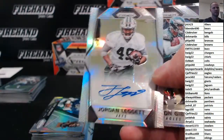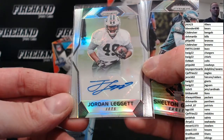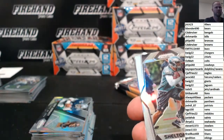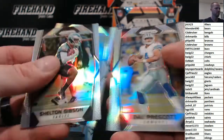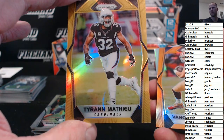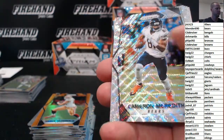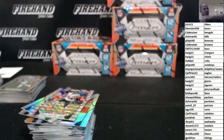Jordan Leggett for the Jets. Gold, Tyrann Mathieu for the Cardinals. 2 out of 10. There you go. The Cardinals, part of a combo. TSDST5 Jets and Cardinals combo. The Honey Badger. Vance McDonald, orange. To 149, Cameron Meredith. And that's it for box 7. Sorry, box 8.